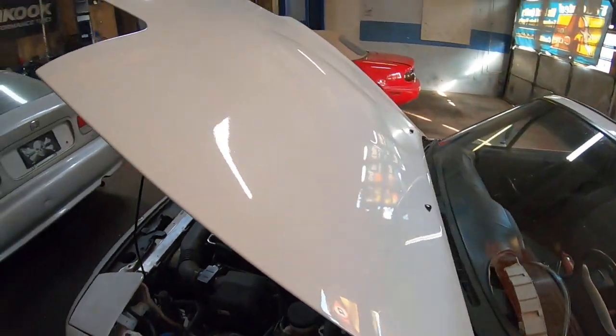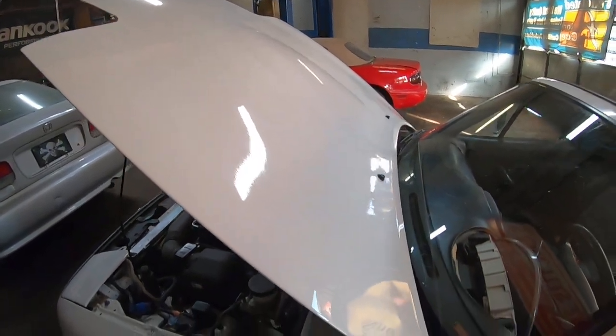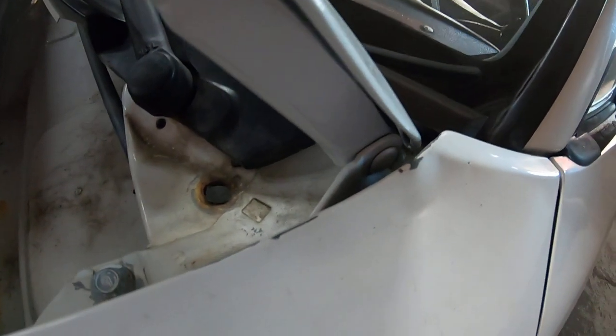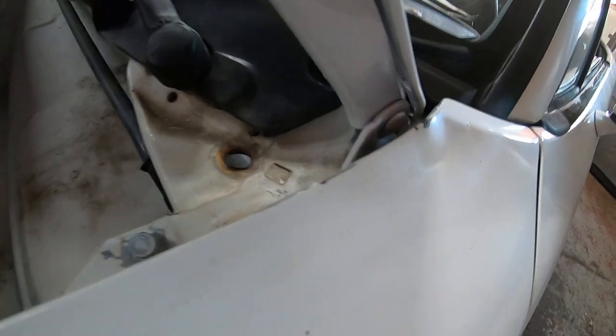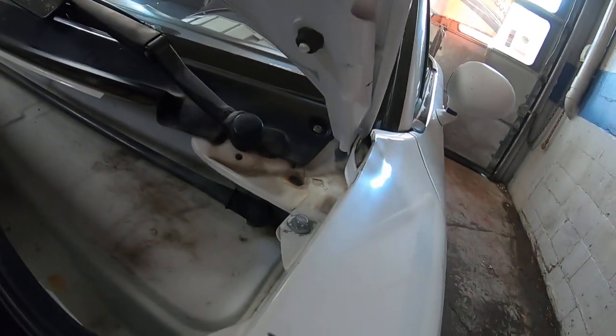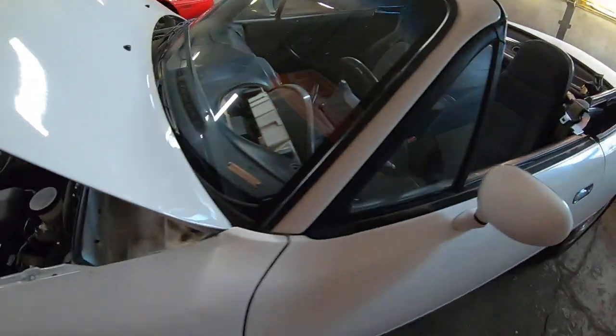The hood has been repainted, doesn't quite match, and they did kind of a hack job installing it and actually dented the fender, which is pretty weird. They were kind of explaining to us that that's the way you have to do it, which I'm not exactly sure why they thought that, but they kind of made a mess of it.